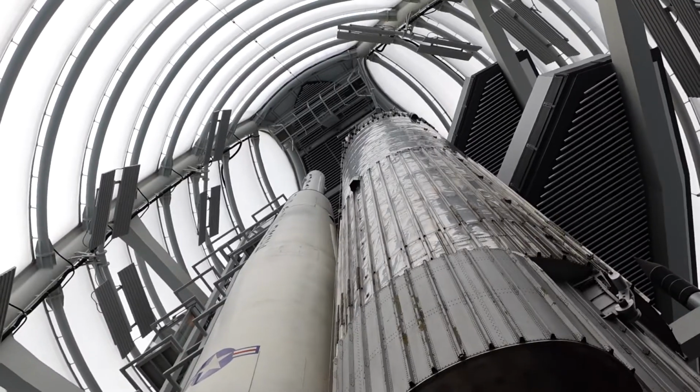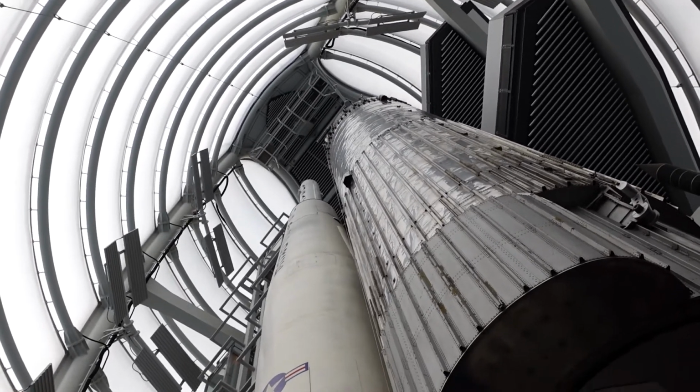There's rockets above us. Wow, what a view.